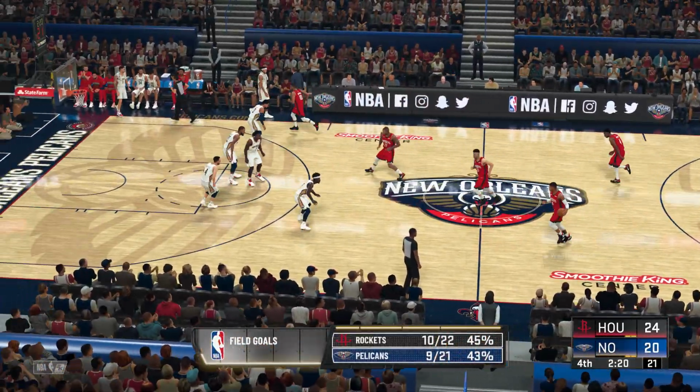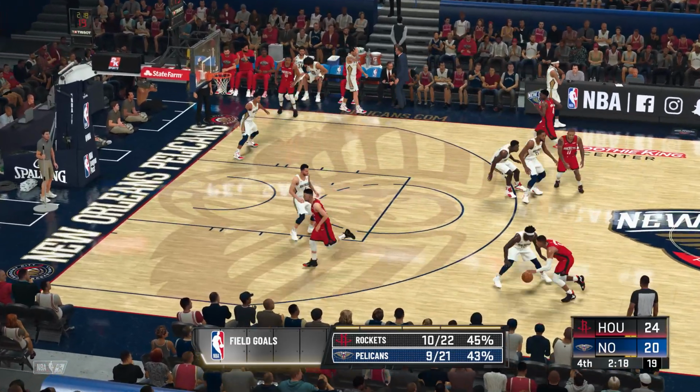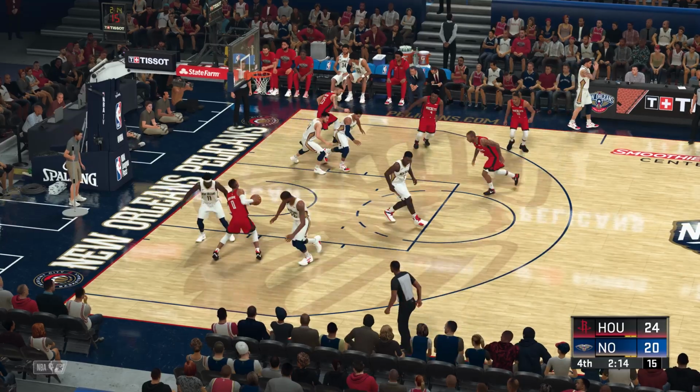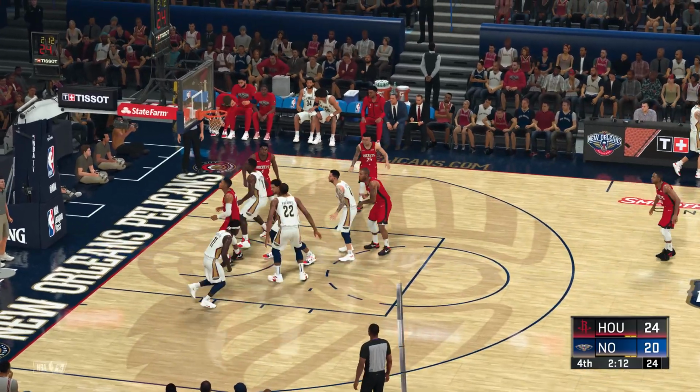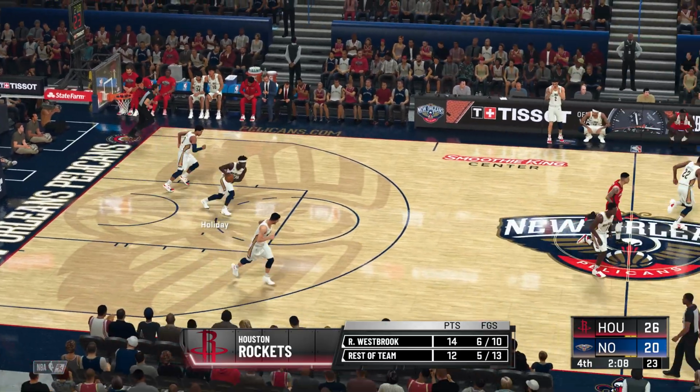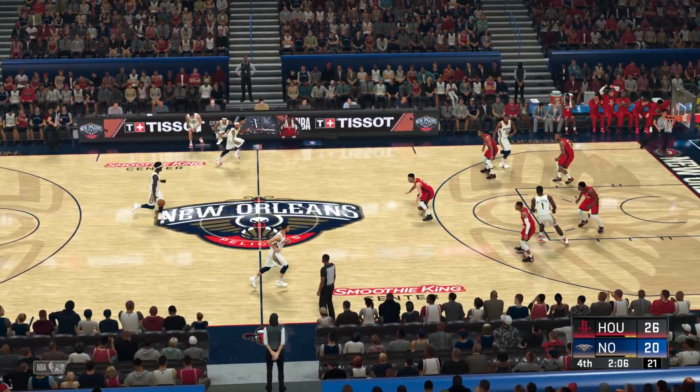To score, Holiday does not need to get all the way to the rack. He uses a wide variety of floaters in the lane. Westbrook with the bucket. This is why you're trying to get him as many touches as possible. He's got the neck.